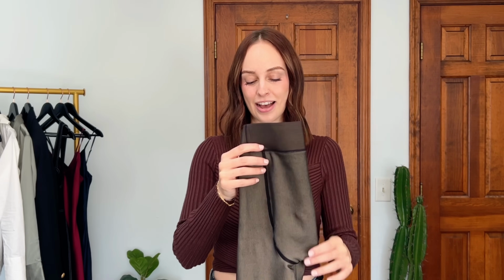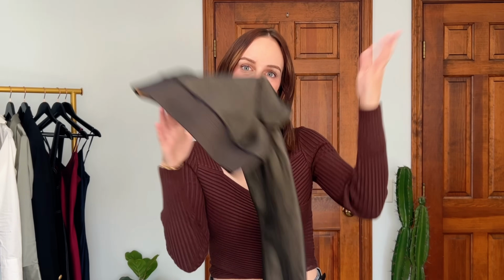I'm sure there's people out there that love these, and they're very, very warm. I will say that. If there's ever a time that I'm going out and it's going to be relatively dark and nobody will see weird skin-like folds on my legs, I probably would wear these, but yeah, so anyways.